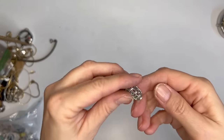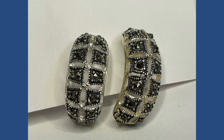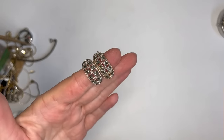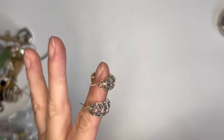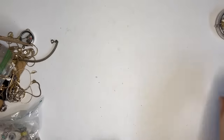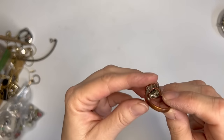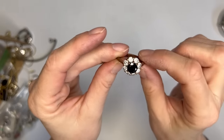Oh, here's the matched pair. They're in good shape. Marcasites, very shiny, but they're very pretty. Nice little marcasite pair of earrings for evening attire. This is definitely a costume ring. Pretty, has a pretty stone.